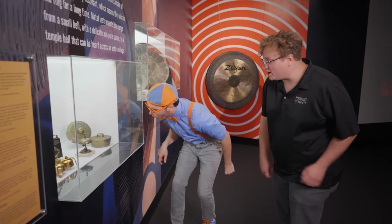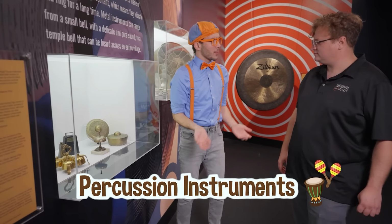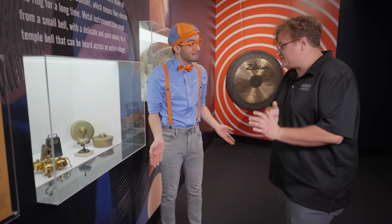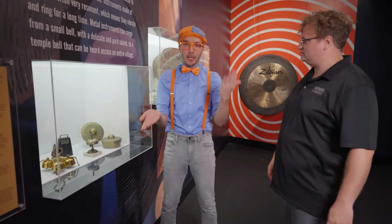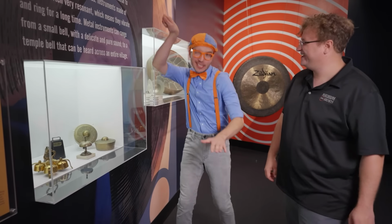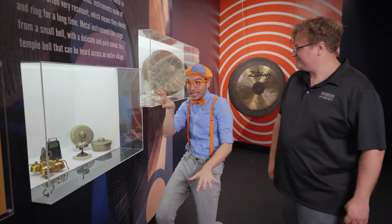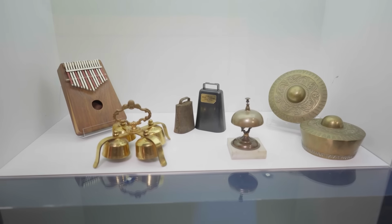But they don't really look like drums. Oh, these are part of a bigger family of instruments called percussion instruments. Whoa, well, what's a percussion instrument? Percussion instruments are any instruments that we play by hitting, shaking, or scraping. Oh, so percussion means it's an instrument that you hit, shake, or scrape. That's exactly right.